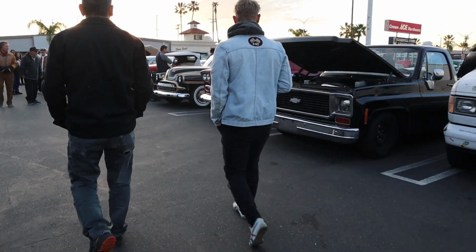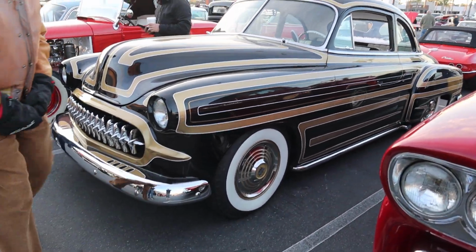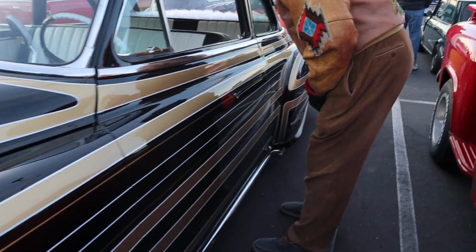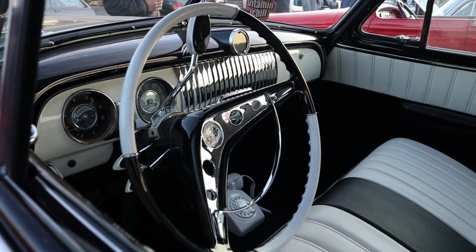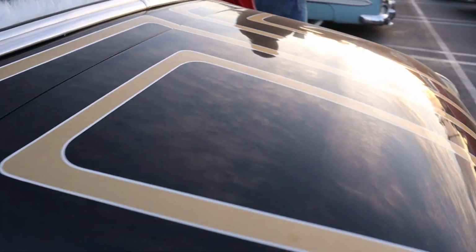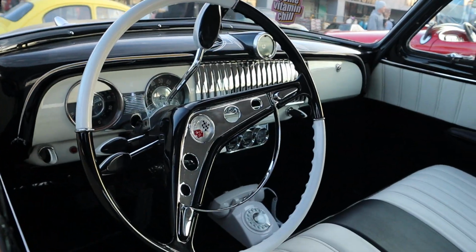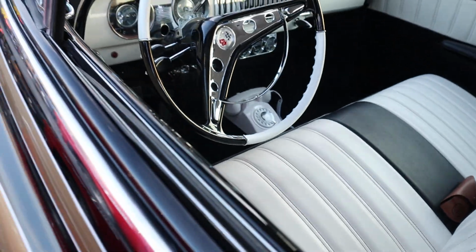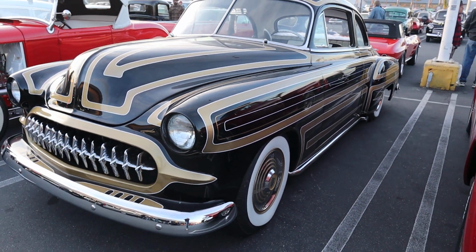Got the Isetta. This thing. Dude, this thing's so awesome. This thing's beautiful, huh? Oh, this thing's nice. What do you think? 51, 52? Yeah, somewhere in there. I love the phone. Dude, this thing is so cool. Dude, this thing is so beautiful.